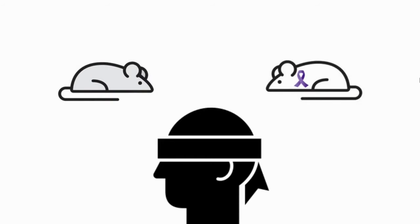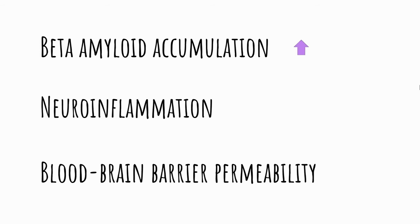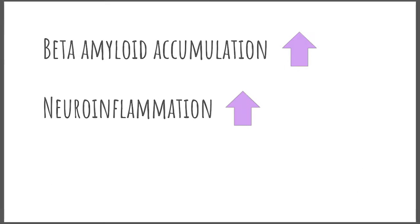The study was blind, meaning that the data analysts were unaware of which mice were placed in the experimental and control groups, respectively. This is beneficial because it prevents conscious or unconscious bias when handling the results. All protocols aligned with the guidelines set by the Cedars-Sinai Medical Center Institutional Animal Care and Use Committee. The team hypothesized increases in beta-amyloid accumulation, neuroinflammation, and blood-brain barrier permeability in both the Alzheimer's and natural mice who were subjected to mechanical ventilation.